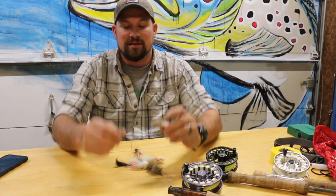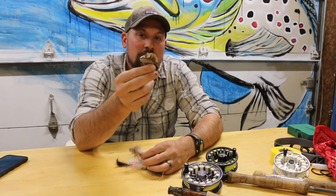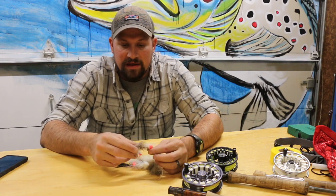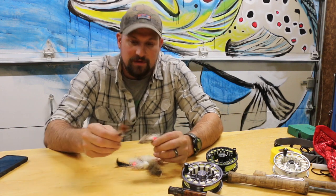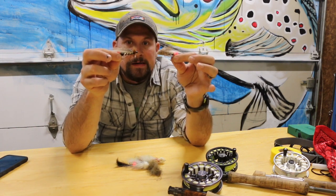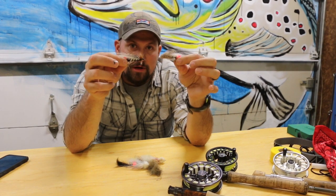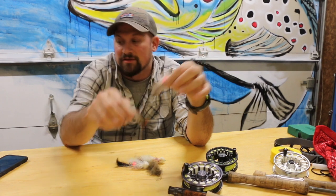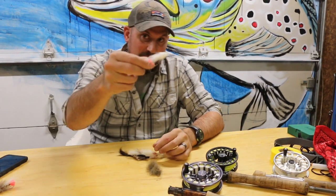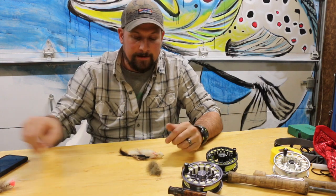Flies. We've got some different types of flies. A lot of them, it is called mousing, so a lot of them are mice, but you could easily go with some kind of frog pattern as well. This one right here and this one right here are Houghton Lake specials, two different variations. Both ride near or at the surface. Pretty much all my flies are going to ride at or near the surface. This one's in white. Sometimes I like that because it's a little bit more visible at night.